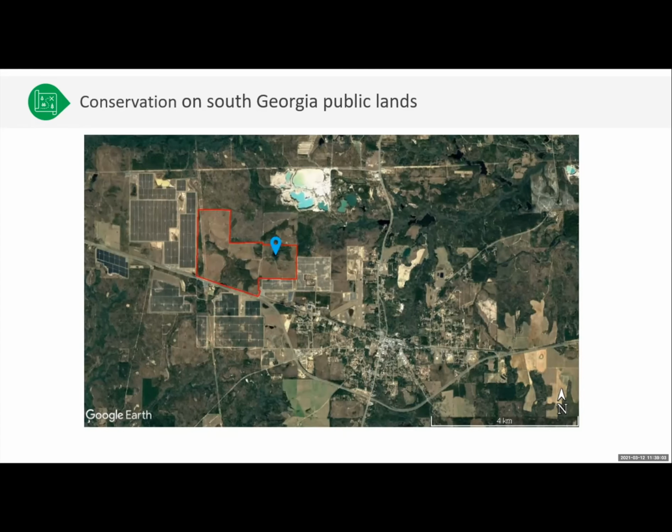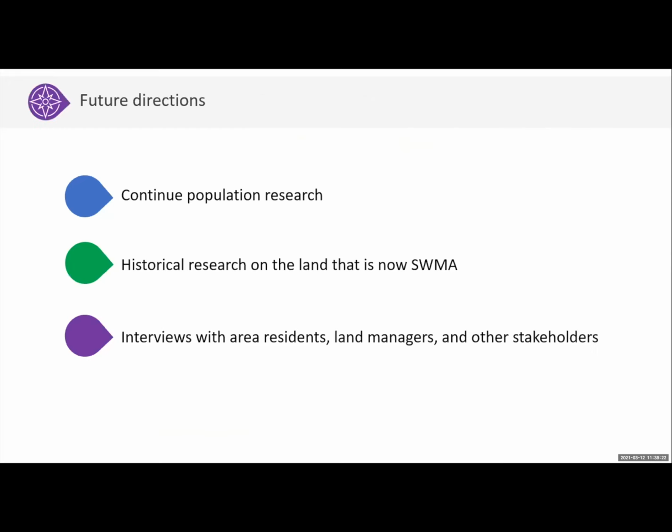So despite being located close to the town and surrounded by a lot of other uses of land, choices have been made for this property in terms of its focus on species, which is not just striped newts, but other assemblages of rare animals and plant species in the region as well.